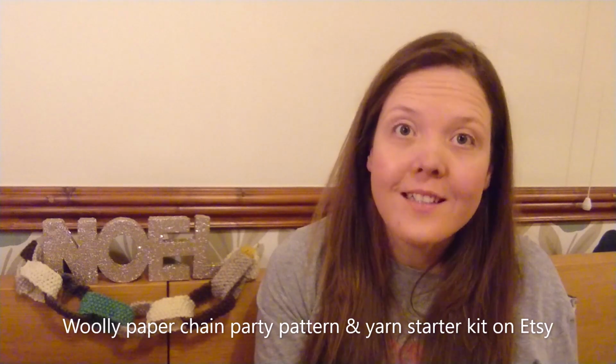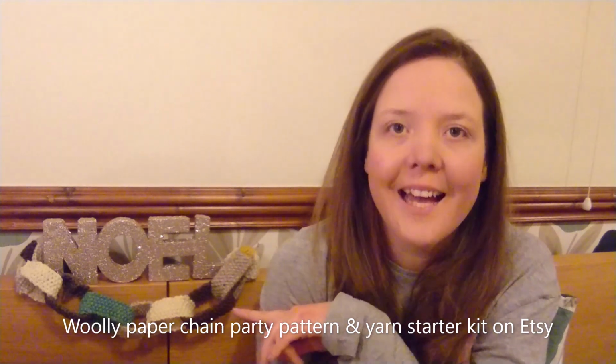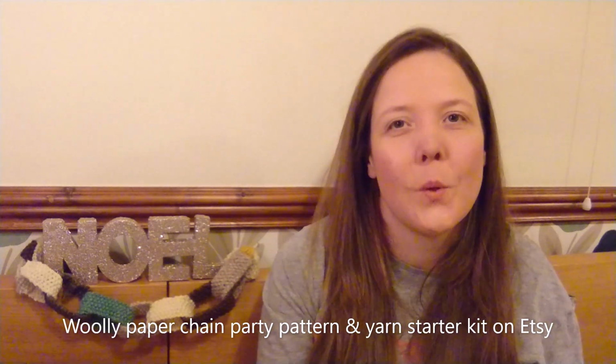And she's got loads done. She's already done 4 chains. I'm pretty impressed because I still haven't added any more to mine, but I'll get around to it before Christmas because I'd like to have quite a long garland.